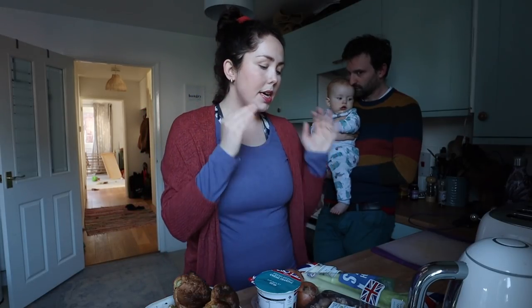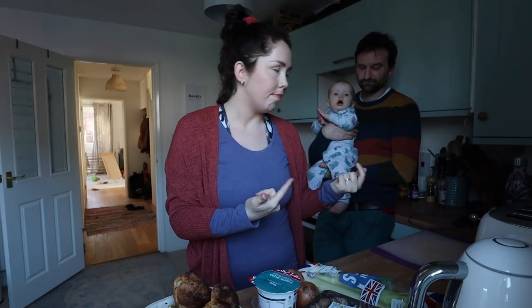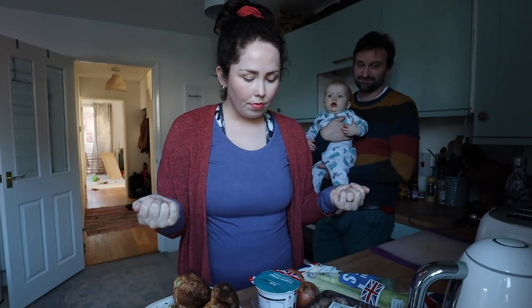So we're going to take the turkey off now, and tonight's dinner I would describe as like a pie filling, but with rice instead of as a pie.